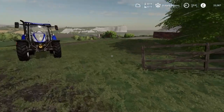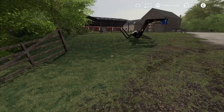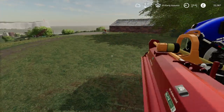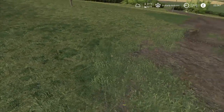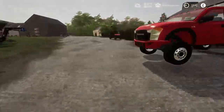As you can see, we did some landscaping. We cleaned all the weeds out of here because those were really bothering me. We leased this flail here, and we cut all this grass over here, and we cut the grass over here too. We missed some spots, but I'm not too worried about it. I just wanted to clean it up a little bit.